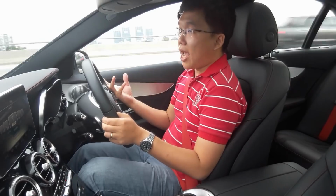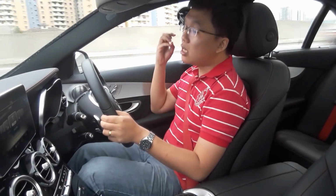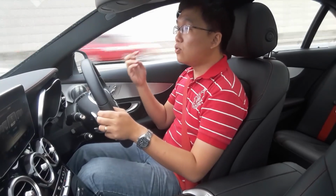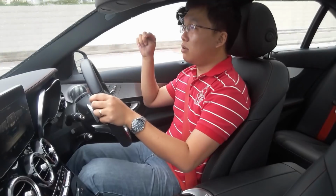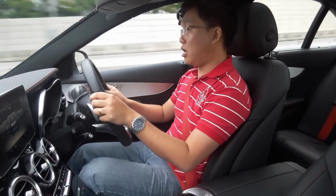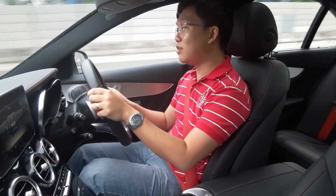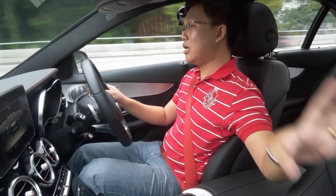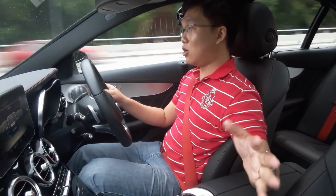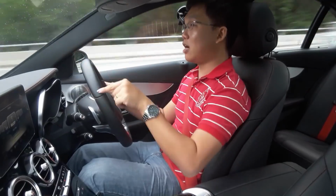It may not be hand built, but it still has the soul of an AMG. It still gives you that satisfaction every time you put your foot down and just rev it. You just want to rev it. Now, don't confuse that sound. If you hear that sound, it's a Harley out there alongside me. If you're hearing some sound, that'll come from this engine.